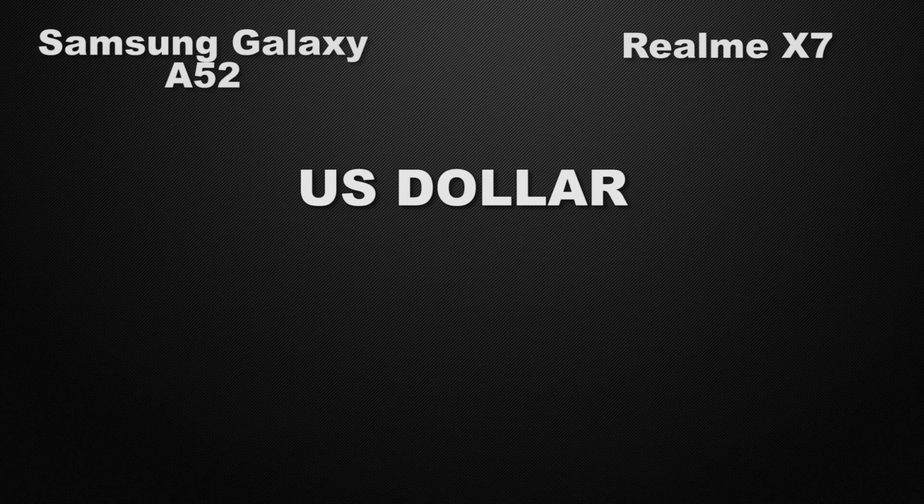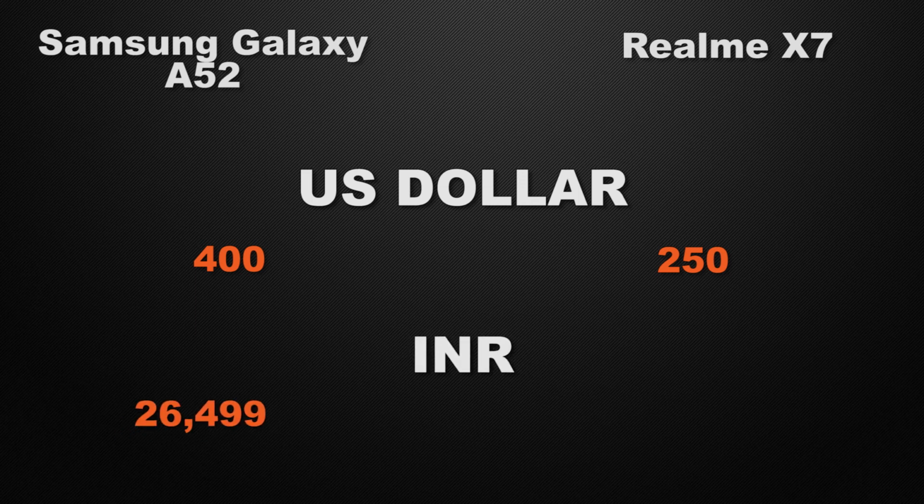Moving to the prices of the devices. In the international market, A52 is around $400 US and X7 is available from $250 US. In the Indian market, A52 has a starting range from 26,500 rupees and X7 is available from 20,000 rupees.